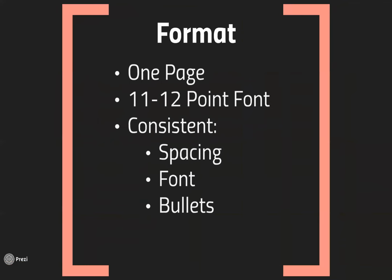So just want to end off with a few notes about format. You do want to keep your resume at one page. There are always exceptions to the rule, but by and large, as an undergraduate student, you really should be able to keep your resume at one page. That also does say something about your ability to communicate effectively, and you should be able to talk about your experiences concisely while also capturing the most important pieces.